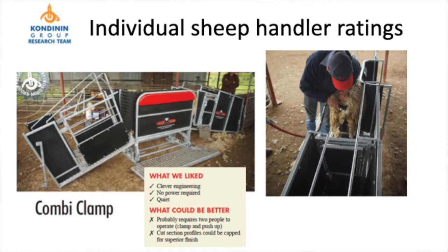And we talked about the lefties and the right-handers. You know, this caters for left-handers as well. It can be set up for left-handers. There's some coarse and fine adjustment there for animal size, and that foot-locking bar. The clamping bar will lock, so there's another mechanism that will hold that closed. If you need to walk away and do something else, the animal will still be retained.